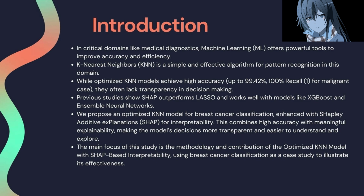This is why an interpretability method, SHAP, or Shapley additive explanations, is a powerful tool that helps explain model predictions. It has already shown great results when combined with models like XGBoost and neural networks. In this study, we propose combining optimized KNN with SHAP.